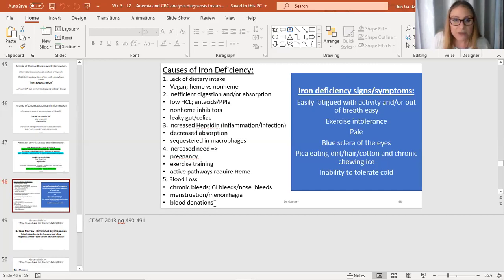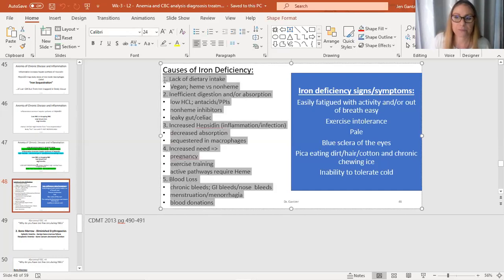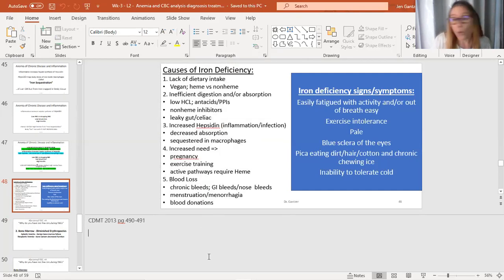All right, this is everything we already looked at in the previous lecture. So why would you have low iron? You're not eating it, you're not absorbing it. Be sure you know the reasons why. Now we know to add in the additional diagnostic concept of inflammation, infection, and that hepcidin. So again, hepcidin, know it: decreased absorption and it traps iron in the macrophages. Do we have an increased need? Already talked about that. And are we losing it? So be sure you are thinking about where we're getting blood loss from.